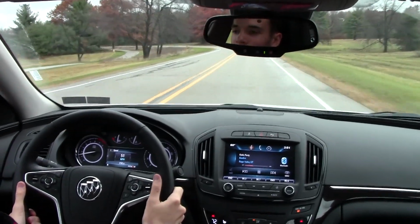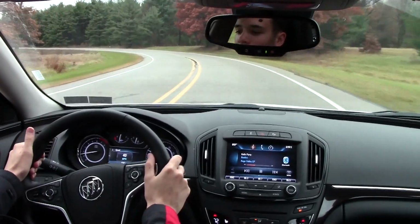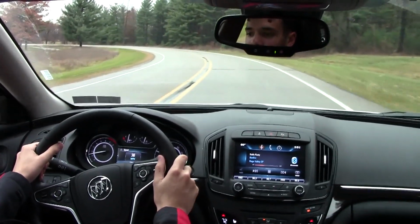Well, a 2014 Buick Regal can be yours for only $29,000 with options, and with the limited GS model we get the price tag all the way up to around $37,000.